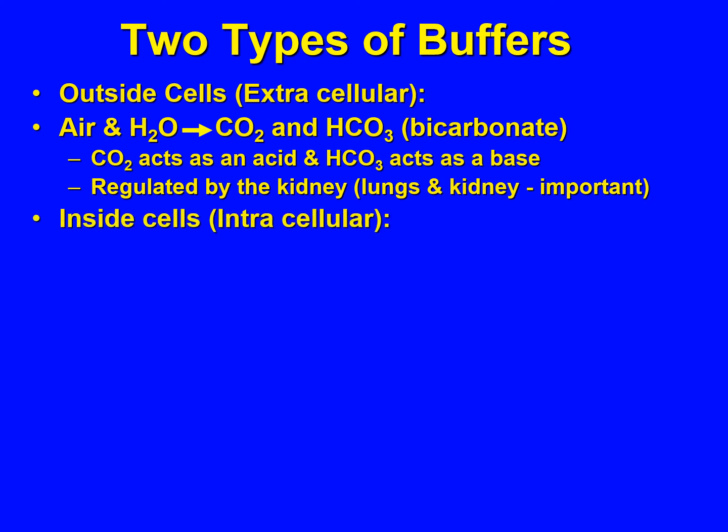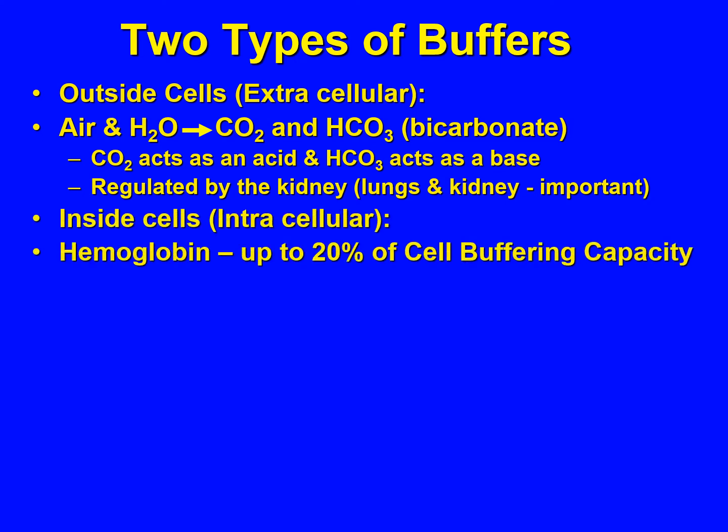The second way is inside the cells, where we actually use our hemoglobin, which is about 20% of our cell buffering capacity. Sometimes when I'm doing a live blood cell analysis, you can see the red blood cells and they seem a little attenuated on the inside, and you say to yourself, gee, that person probably is acidic because their hemoglobin is being pulled out to be utilized as a buffer.